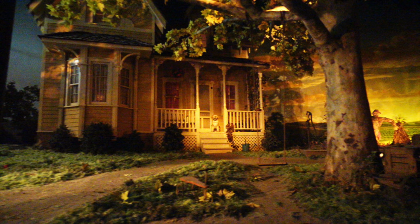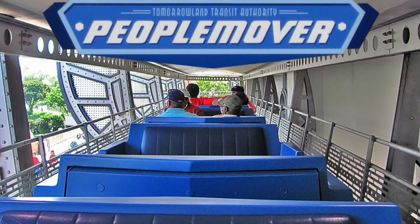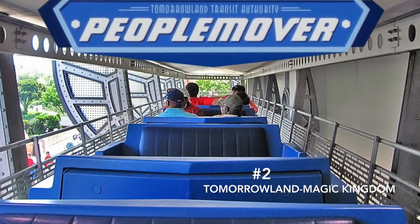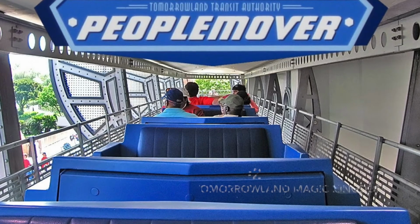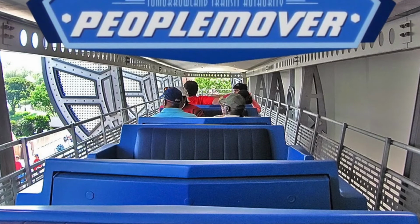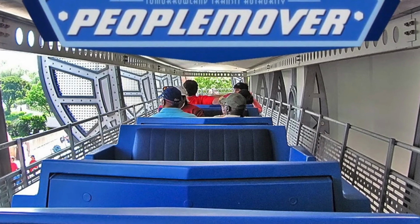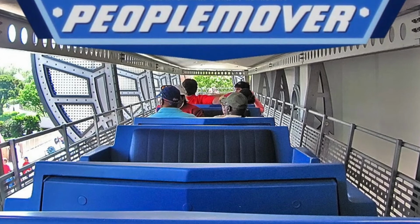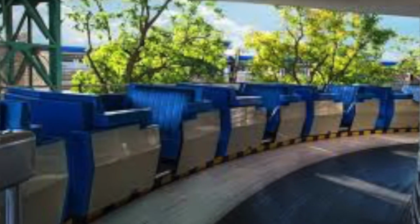Now let's move on to number two, and we're going to head on over to Magic Kingdom. Number two for me is the People Mover, Tomorrowland Transit Authority, the People Mover. And that's located again in Magic Kingdom over in Tomorrowland. And I love this ride. It is one of my favorites. It's so underrated, but I feel as time has gone on, it's become more popular over the years.